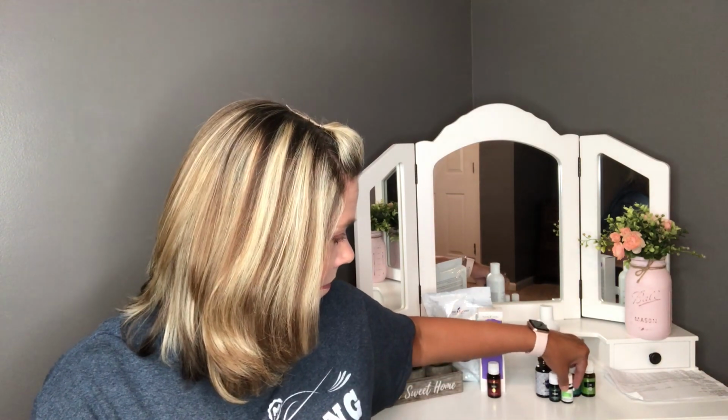It smells just like fresh cilantro. I do have some recipes that use cilantro, so I think it would be good to have this so I can just add a drop or two in that. I make a corn and bean salsa that uses cilantro, so this would be nice for that. And so that was a new oil for me.